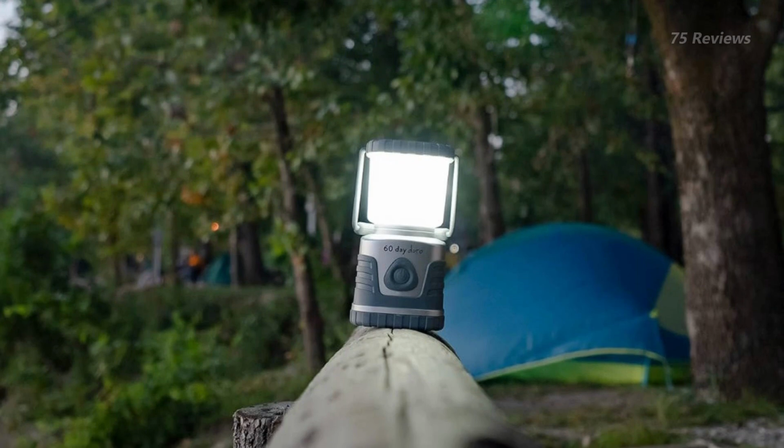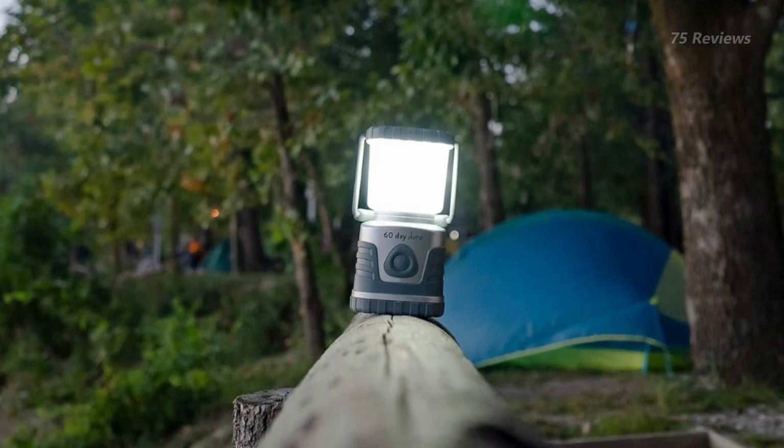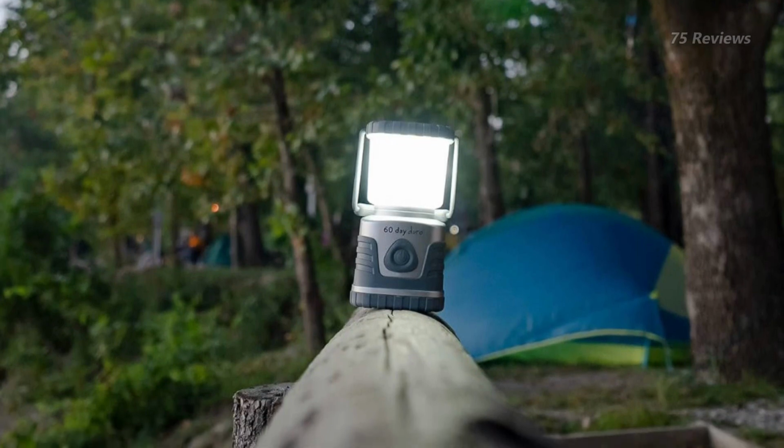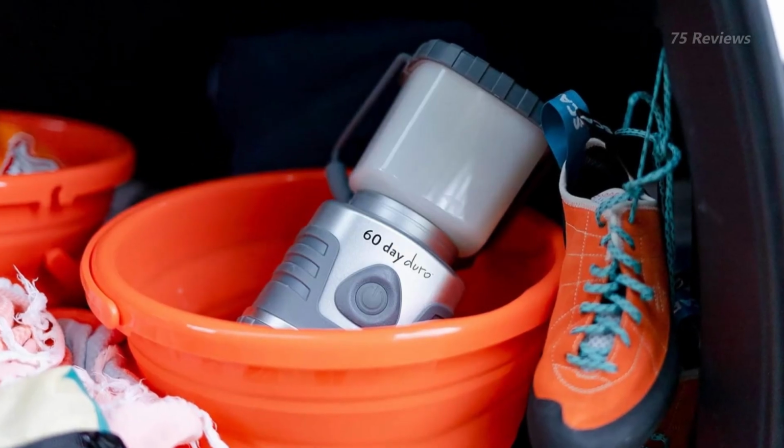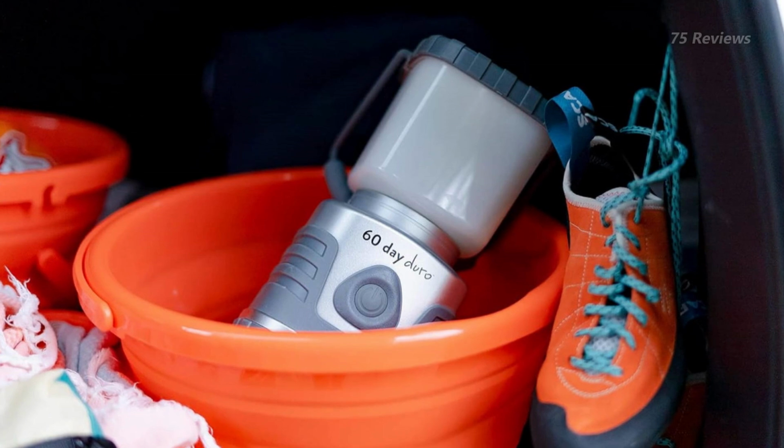The combination of high brightness and long battery life makes the UST 60-day LED lantern DURO a standout option for campers and outdoor enthusiasts seeking a reliable and powerful lighting solution.